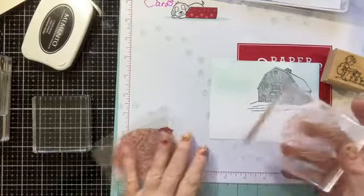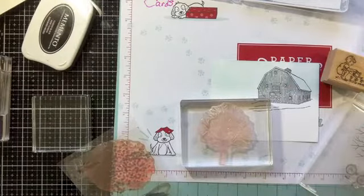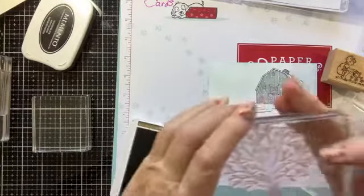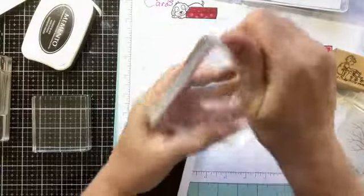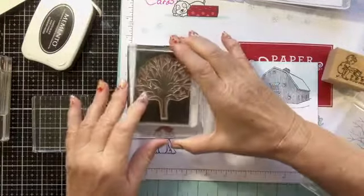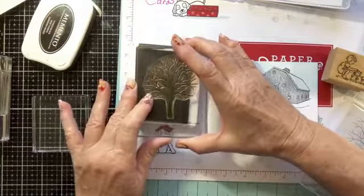So when I'm looking at stamp sets to buy, I make sure it's going to be one that I'm going to use again and again. Or if it's one that I just think it's so cute and I'm probably only going to use it once, then I will get rid of that one. I'll either give it away or I should sell my stamps. That's actually what I should be doing, but generally I just give them away because I don't give away very many. It's not like I do that very often.